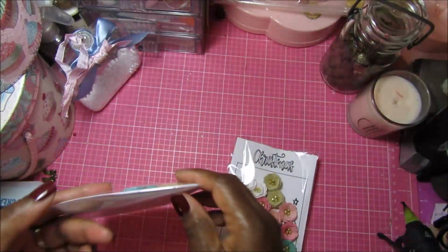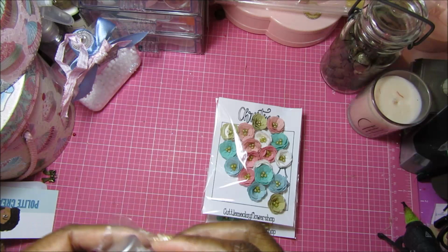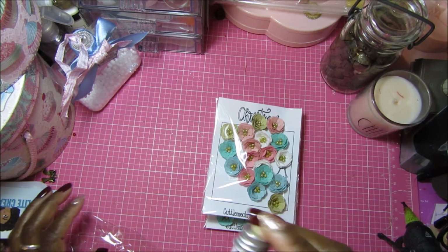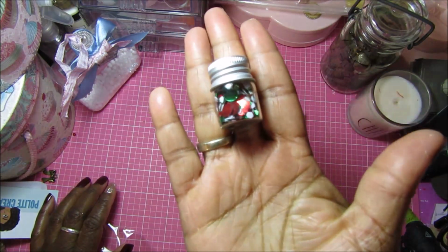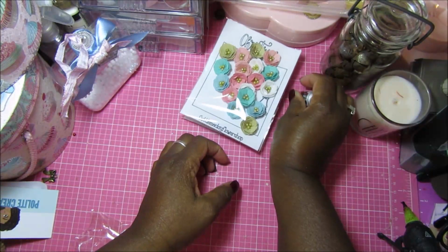So again, these are from Cuttlemeclay Shop on Instagram, and she included this cute little bottle of a sequin mix as a gift with purchase. So that is from Cuttlemeclay Shop.